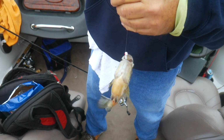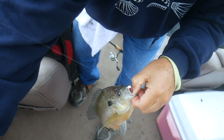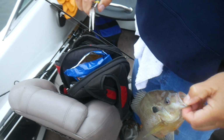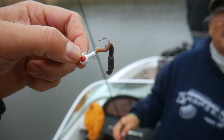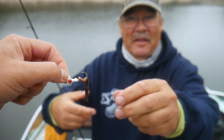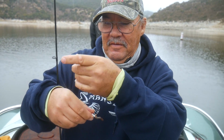Oh, he's mad. So explain what we did. You were using plastics, and then what are we going with here now? Well, I switched over to just a lead head, and I put a night crawler on it. It's just a little old lead head with a night crawler on it. That way you can keep it real close to the bottom, and then you can also jig it up. So it allows you to jig it, but it's also a live bait. And it's real sensitive.